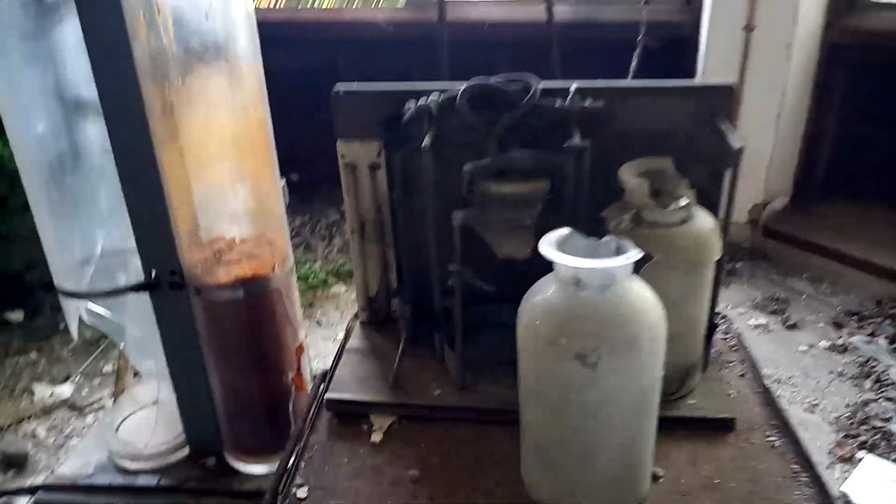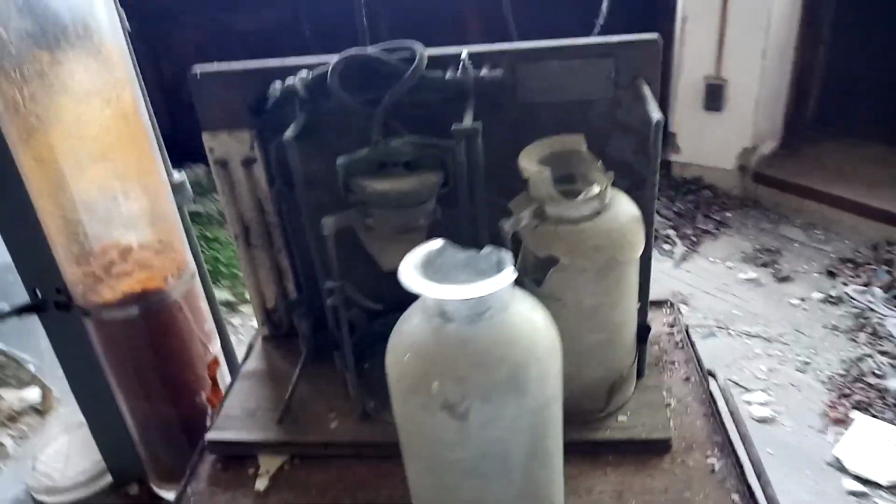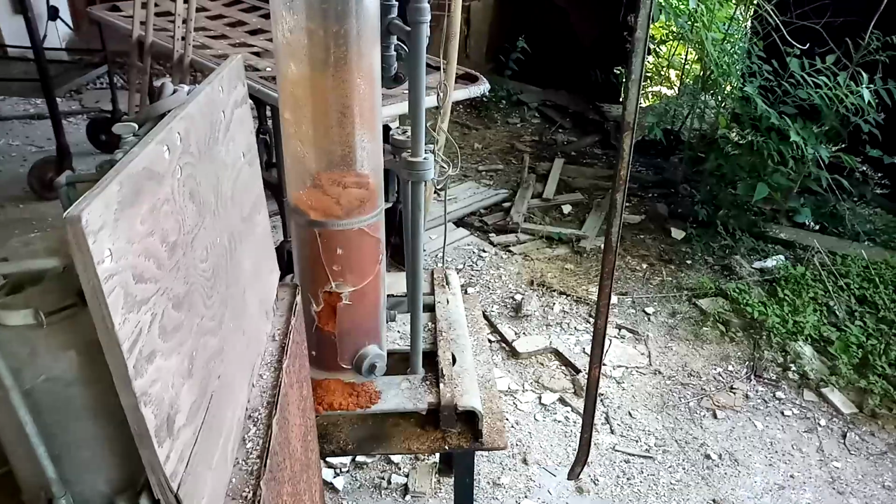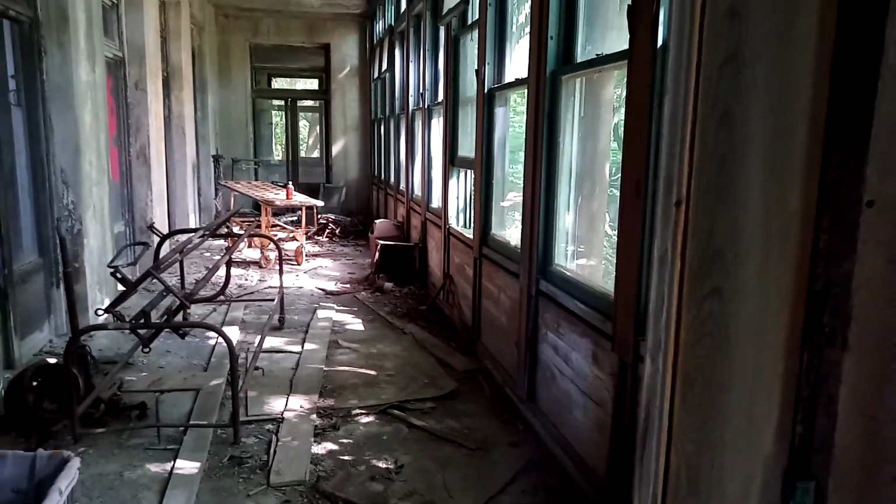This here looks like probably a pre-Gomco fluid suction device. I'm hearing a beep. Why is there a beep? Is the camera picking that up? I don't see anybody outside. Can you guys hear that?